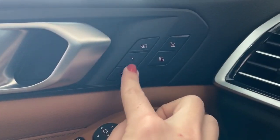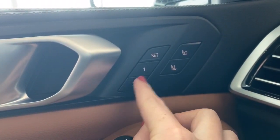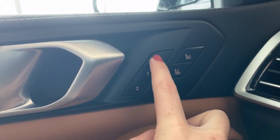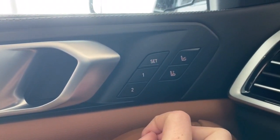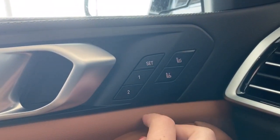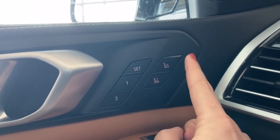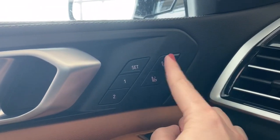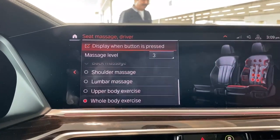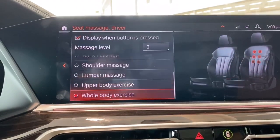This is your memory seating now, so instead of being actually on the seat, you can see it here. So anytime you want to reset or you want to adjust and save the new one, you hit set and 1. You'll hear noise, and that just means that it's saved. So you can do this as many times as you need to with either one at any time that you need to. Over here, this top one here is your massage seating. So if your car is equipped with this feature, every time you push that, here on your screen, you'll see that you have different levels and different options that you can choose from.